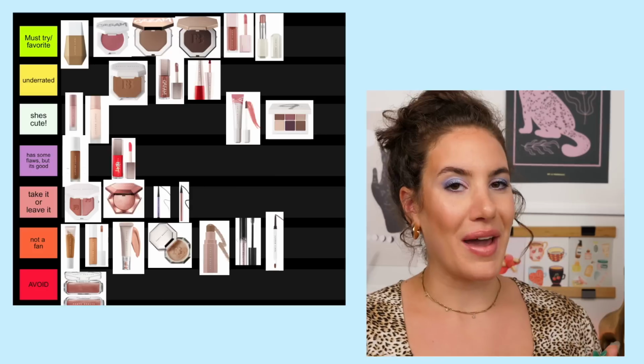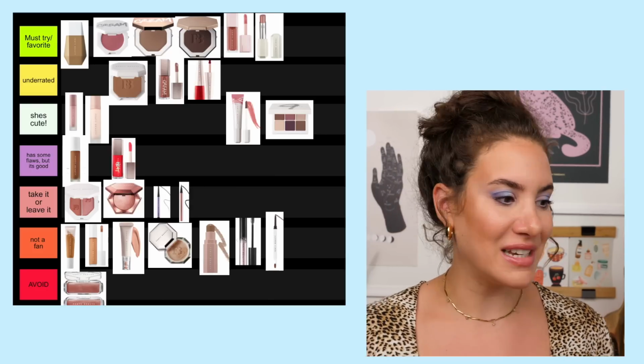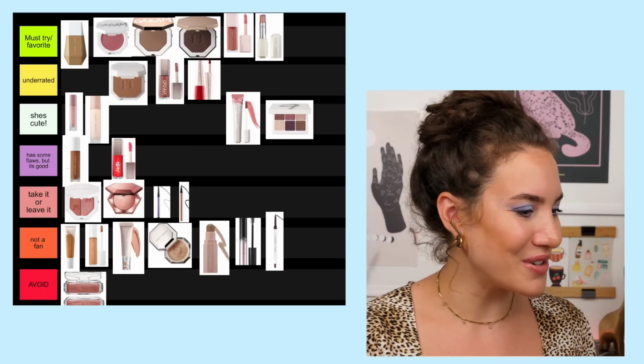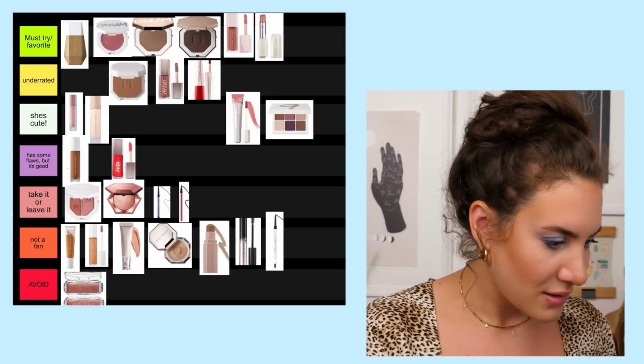She's cute. Okay, we are almost done. The last two products that I have here are actually tools from Fenty. I really wanted to include these because I have very strong thoughts about the Fenty tools. I'm just going to talk about them very generally. I'm not going to go through each and every brush, for example.